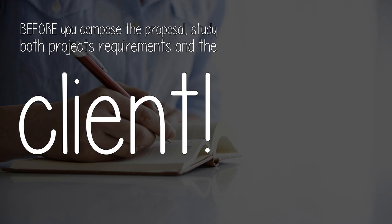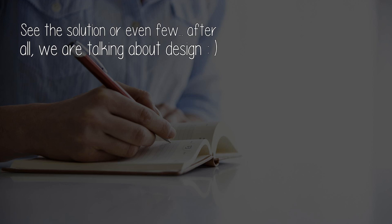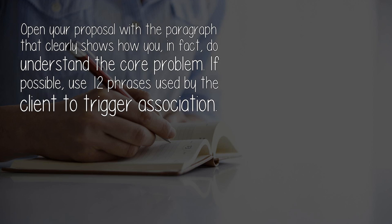Before you compose the proposal, study both the project's requirements and the client. You need to clearly see the problem the client is asking a solution for. See the solution or even a few. After all, we are talking about design. Open your proposal with a paragraph that clearly shows how you do understand the core problem. If possible, use one or two phrases used by the client to trigger association.